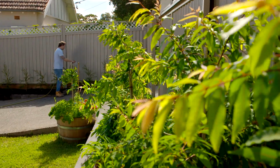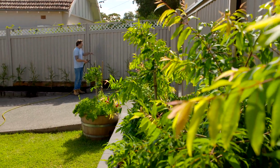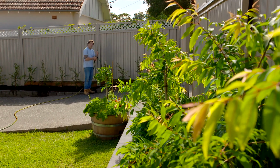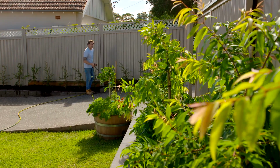The last thing you need to do is water your plants in well. And it is really tempting just to leave them to grow. But actually, the more you prune them, the more new growth they'll put on and the denser your hedge will be. And then the last thing you need is just some good old-fashioned patience.